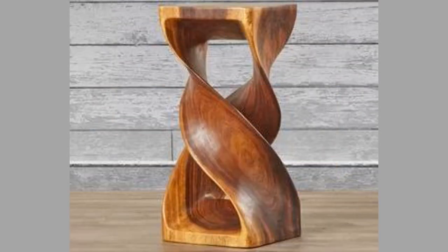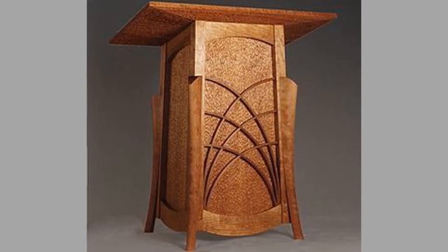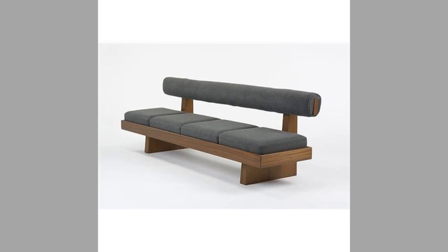Well, there you have them. Our hand-picked wood furniture and wood decorative pieces ideas for your interior design and home decor. Which ones did you like? What did you like about them? Share us your thoughts in the comment section.